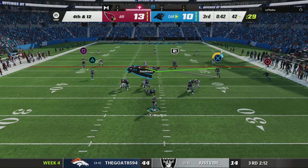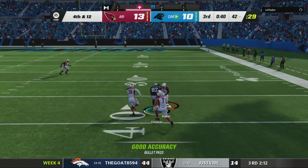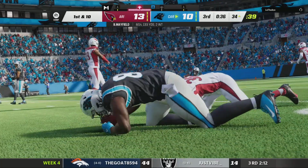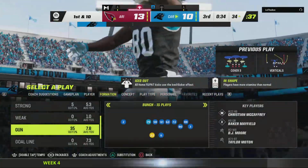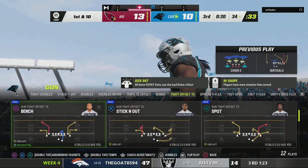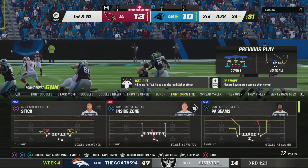Now Mayfield on 4th down. To the right side and complete to Thomas. And he is going to have a Panthers 1st down, and that was something else. A big pickup on 4th and long to give him a new set of downs. And that's a big pickup of a 1st down.